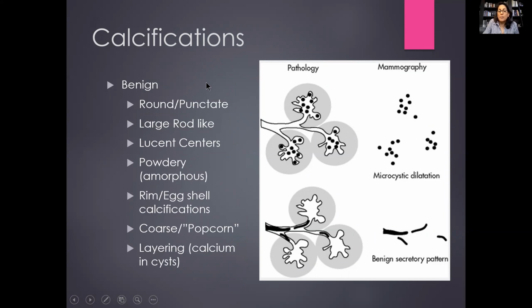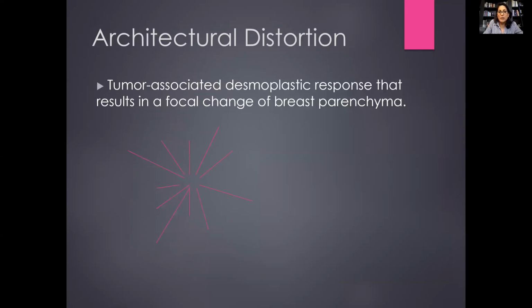There are also benign calcifications in the breast. So women can develop calcifications that are not cancerous, and we will see them on a mammogram, and sometimes it's difficult to differentiate between something that is a cancerous calcification and something that is benign, but they tend to be smooth. These are rod-like calcifications that occur in the duct. So these tend to be benign. So we need to try to differentiate between those two.